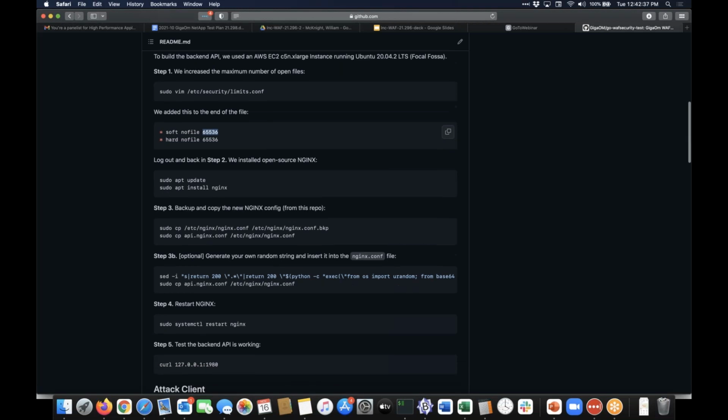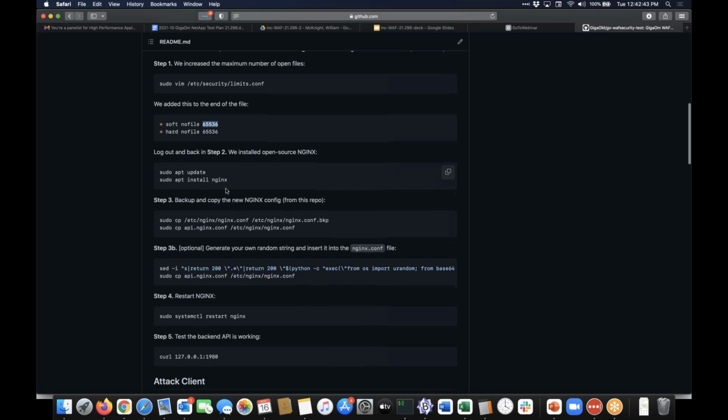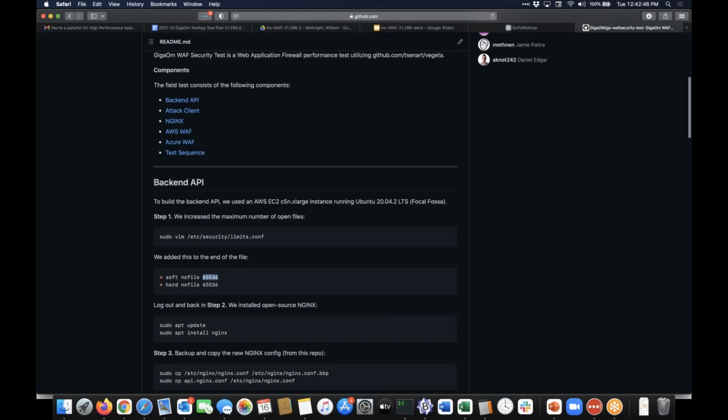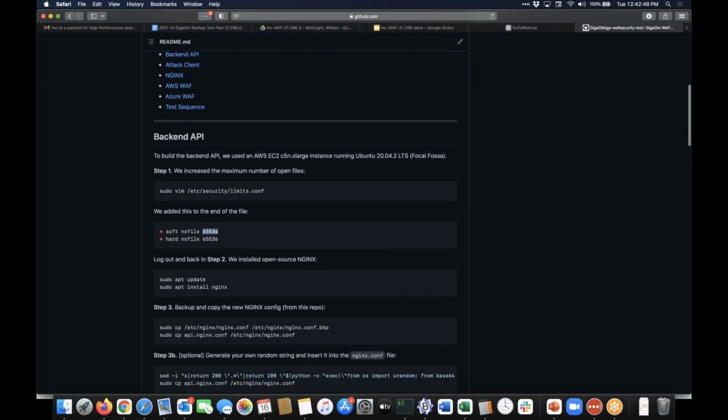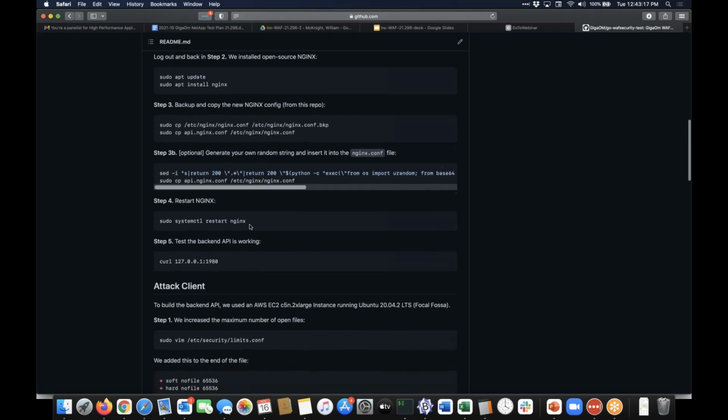You'll just increase it to 64K. And we used open source NGINX as our backend API. You'll see that there's a script up here that has the configuration in order to return the 1024 random characters. You can use the one we generated, or you can also generate your own using Python if you'd like to create your own string. I've also done this testing with more scripting, where it would generate a different random sequence every time, but I didn't determine it made a big difference. So I just went with the same random string. And then after you fix your config, restart, and you should be good to go.